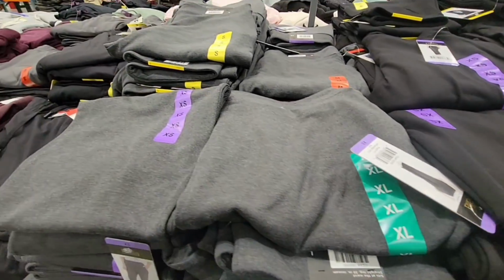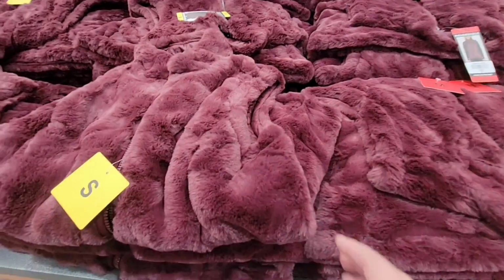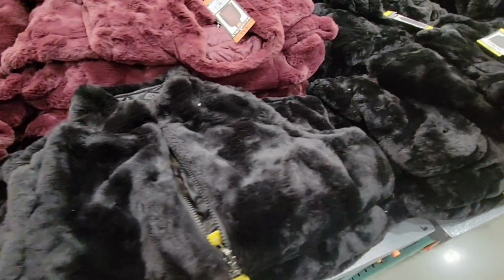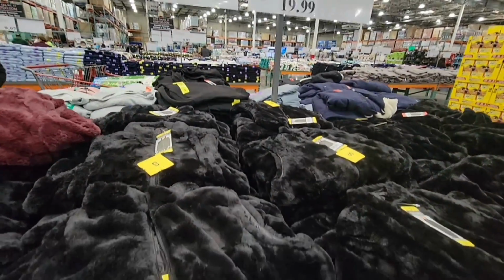But like I said, they have a lot of activewear and a lot of leggings. I do like leggings. They're my skirts, especially during these cooler months. They have the vests still. They're like $19.99 too. So they have them in black and like a burgundy.